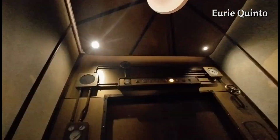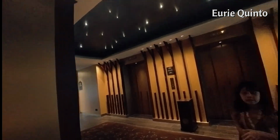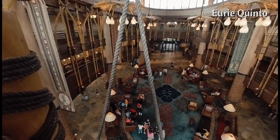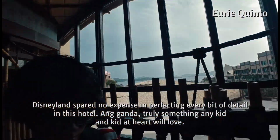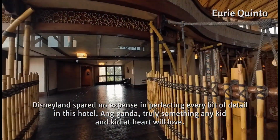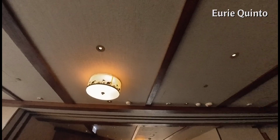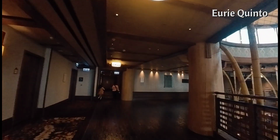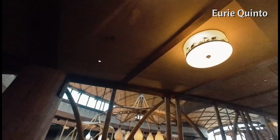Look at the design of this elevator. Steampunk. May mga dial. Okay. Oh, is this number 6? Okay. This is what the lobby looks like from here. Mawawala yata kami. Baka daw mali yung pinasok ko, sabi ni Avi. Alright. Hello. Ay, ang ganda ng light. Yung mga details nila, loko. Yung lights nila, binoculars. Tapos yung lamp nila may silhouette ng elephants.